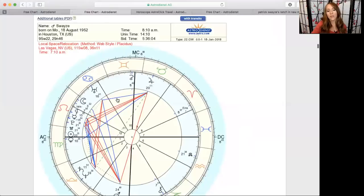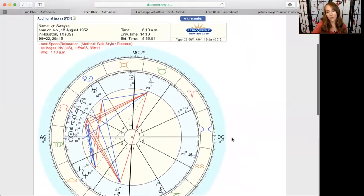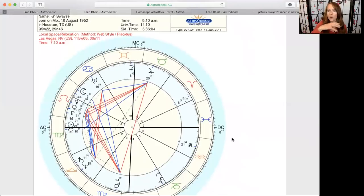And then you really, again, need to figure out what's going on in the relocated chart. The relocated chart just relocates your birth chart to that place where you are moving to. And it does become very prominent, and it is important energy to look at.